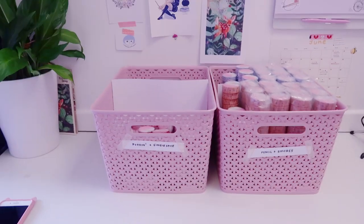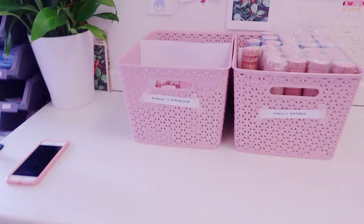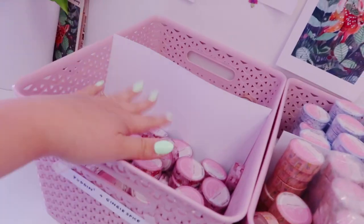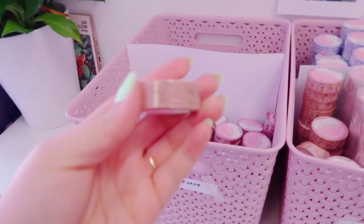Now it's on to the washi tapes. If anyone's wondering where I got these baskets from, they were on sale in Tesco, so they're really nice quality, to be honest. Really, really nice. I've got a spare one down there, but I don't know what to use with it. Anyway, the new washi tapes, I now have 4 washi tape designs in total. These are my old ones in this basket.